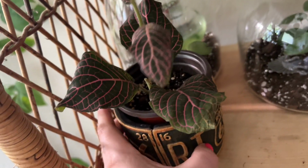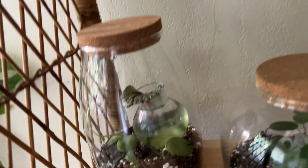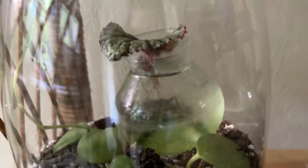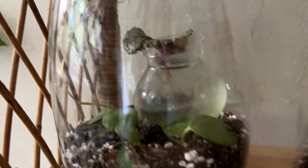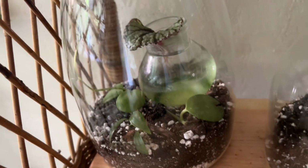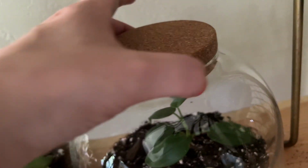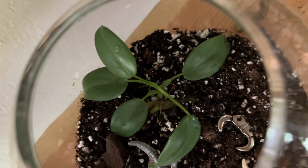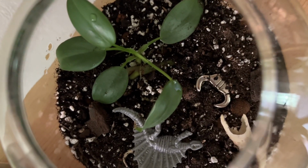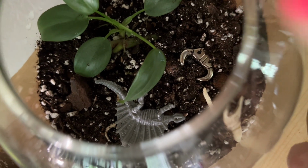Some more nerve plant, the pink Fittonia, in this beautiful pot here. Behind it are just two terrariums with a Begonia rex cutting, that was just a leaf, and it's already growing two new leaves on the bottom. And a Peperomia hope, and I believe that's a philodendron micans cutting. And same for in here. I'm not exactly sure what stick that is. It was a propagation of some sort. And then that is an alligator tooth right here. And then just a metal cow skull and a dinosaur skeleton.